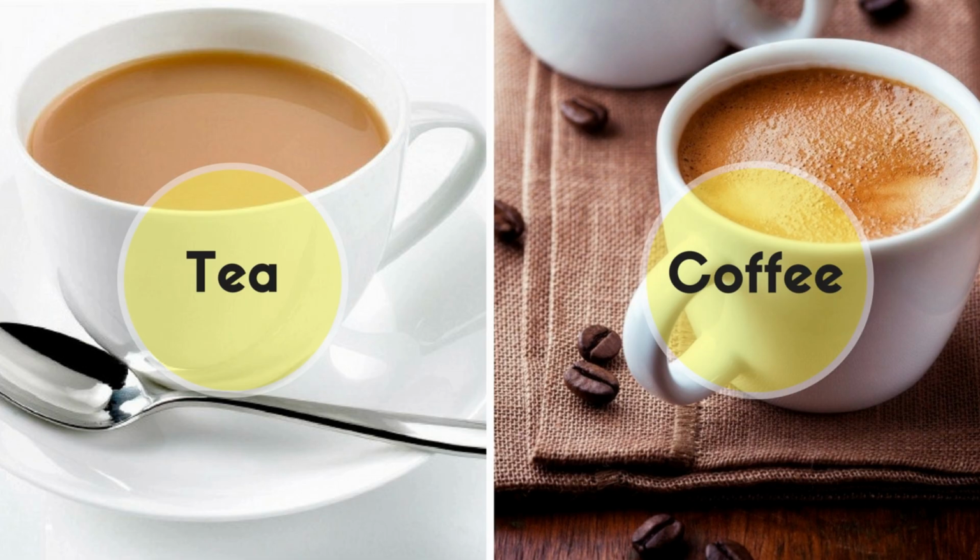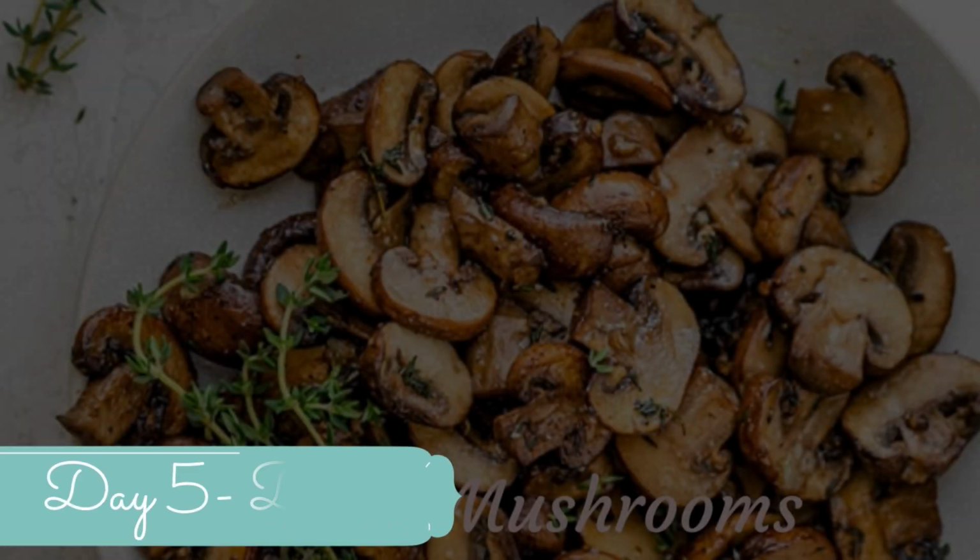Now it's time for your mid-evening snack, for which you can have tea or coffee, but without sugar, along with 2 walnuts that you can soak in the water. Now it's time for your dinner. Make sure you have your dinner at 7 to 8 p.m. and not later than that.